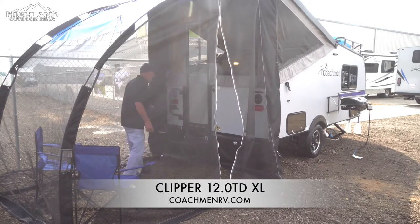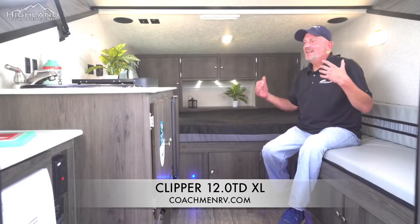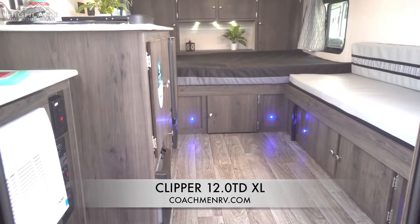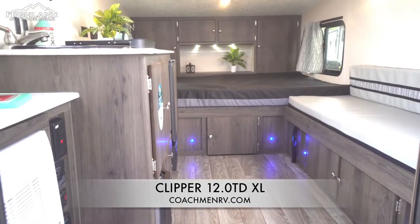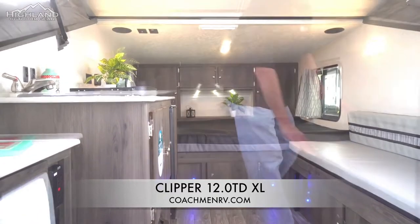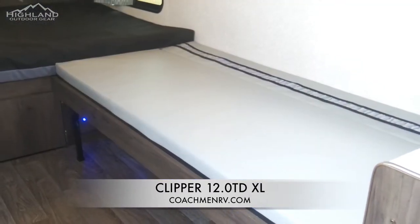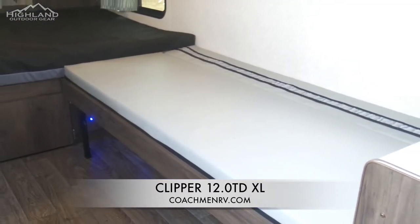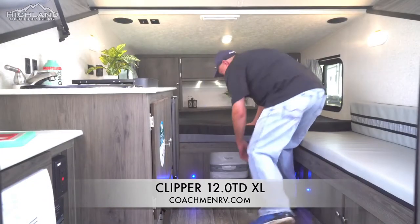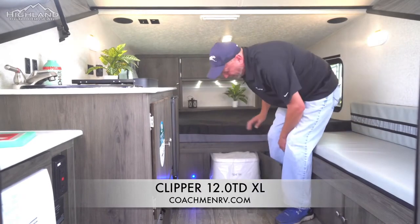So let's go inside and take a quick look. We pack a lot into this little unit. The really deceiving thing is the amount of space that exists in here. As far as being able to stand up, it's a very comfortable amount of space. This is a gaucho, so it slides out and makes into another bed as well. We also have the under the bed storage that houses a porta potty.